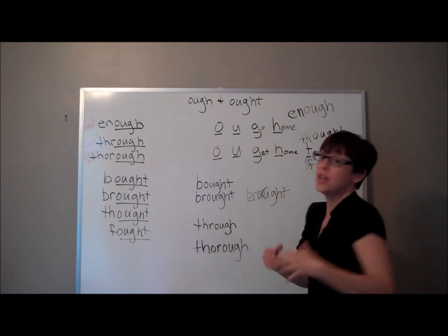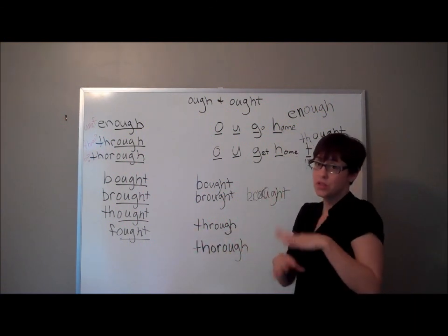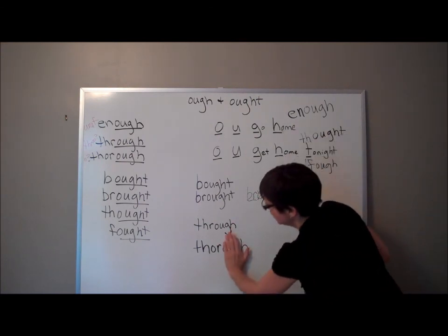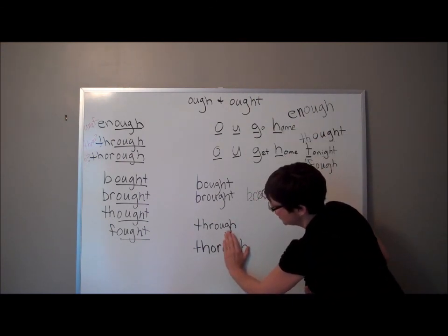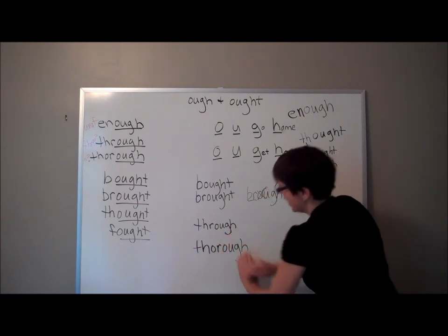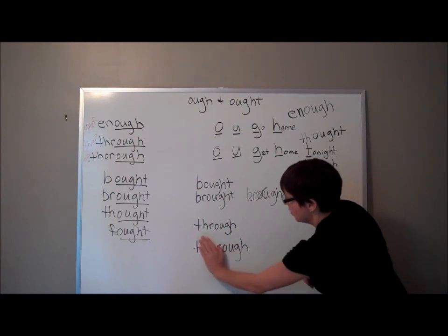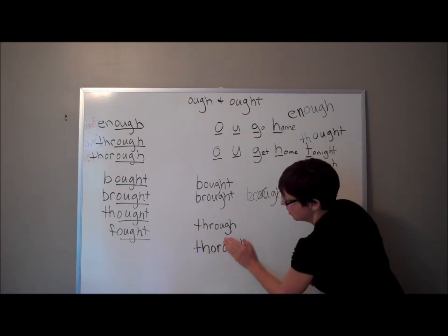Or another thing, if you like superheroes or even know anything about the superhero action adventure movies and things, I see the word Thor in it. And I think Thor has to be very thorough when he's swinging his hammer around. So I think of the O-U-G-H, and I just add the Thor onto it, T-H-O-R.